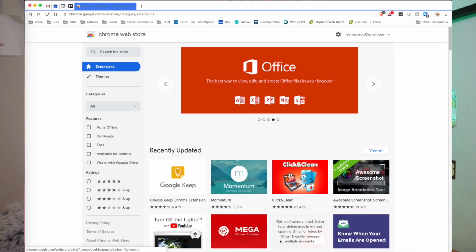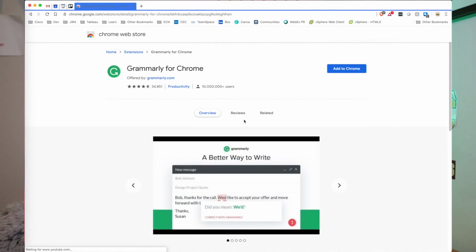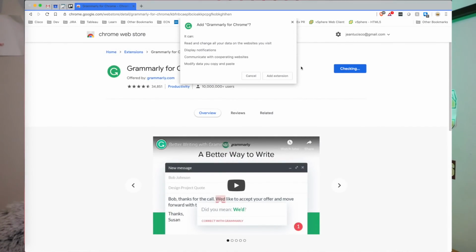But with Brave, you also have the ability to use any of the extensions that are in Chrome because it's kind of built on top of Chrome. Kind of like how Opera is built on top of Firefox, it uses those extensions as its library of extensions.